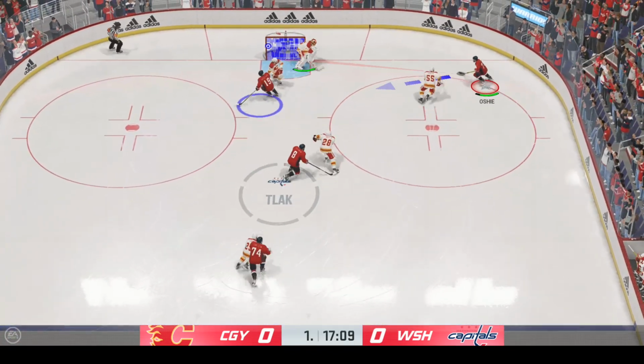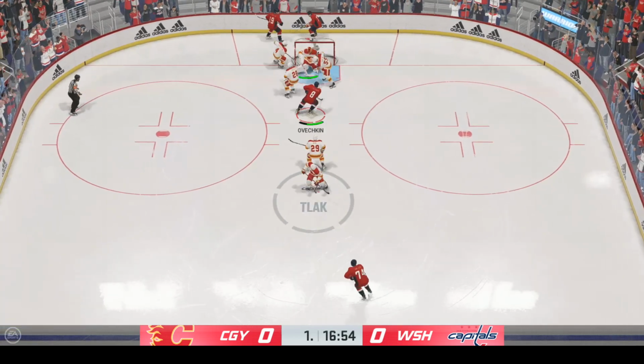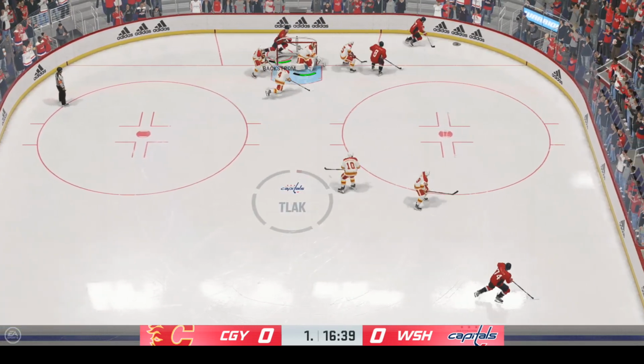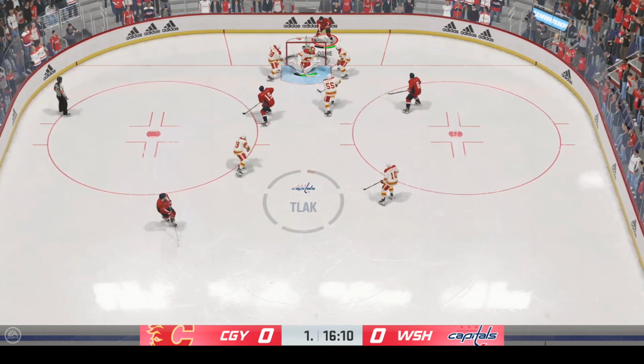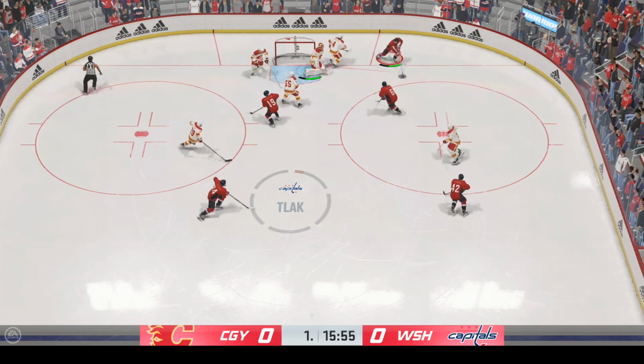I'm not sure if he was ready for that hit, James, because he went down in a hurry, and it was hard. Now he's laboring. He's really struggling to get back to the bench where the trainers are waiting for him. The Capitals look to play it behind the cage.